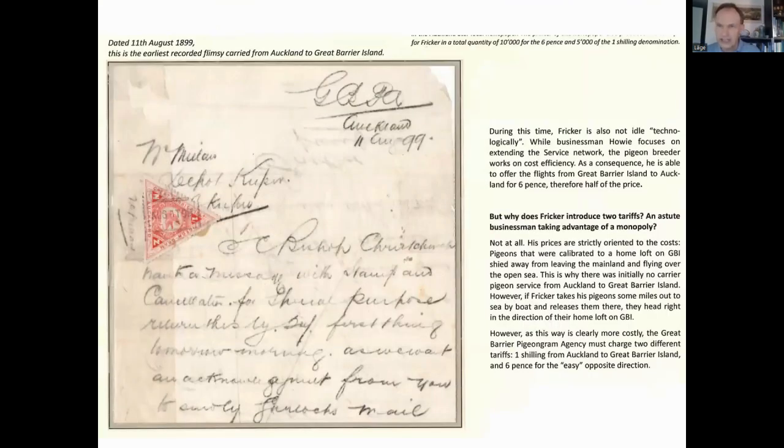The flimsy you can see here is the first which was used. It was flown on the 11th July 1899, which was exactly the date of issue. This is known from the local newspaper that on that day these were available. So, so to say, this is a first day cover in airmail philately. Not the first stamp, but the first day usage, which exists in airmail philately. The second stamp he used was at a shilling.